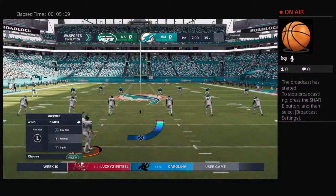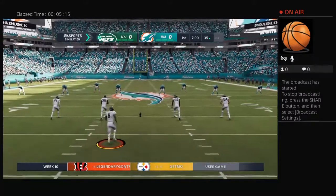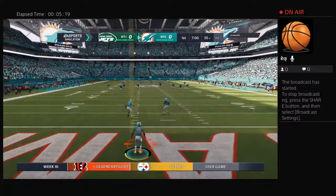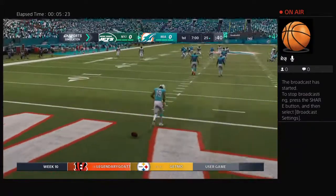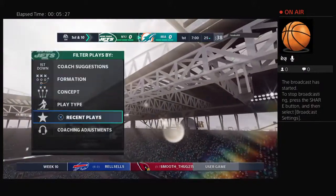Stephen Gostkowski set to kick off. The shadow's starting to get a bit longer. Week 10 of the NFL season is here, and we're underway on EA Sports. This will make it into the end zone, and this will go as a touchback, and they will begin things at the 25.